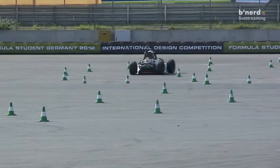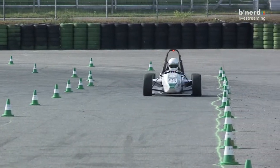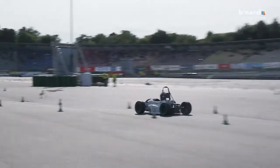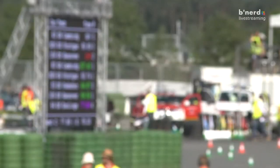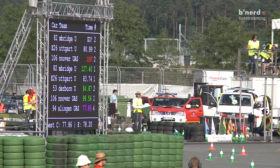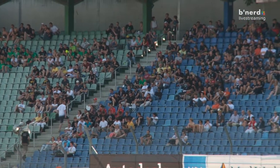And Cambridge is still out there on track after Stuttgart. And now let's have a close look at Stuttgart as they cross the finish line. Locking up wheels there, and let's have a look. Stuttgart with an 80.89. Well, that's a very good time there for Stuttgart. So let's just have a quick update on the top 5.